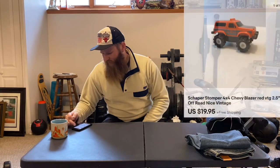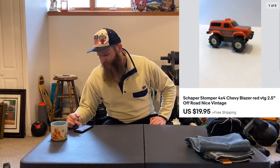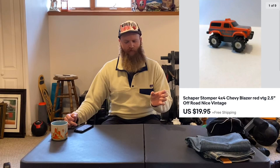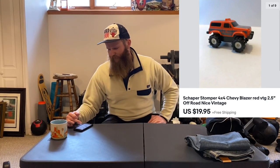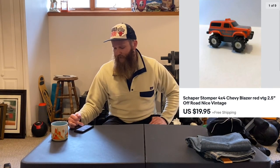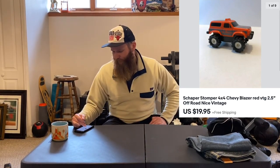Next item was, we already shipped it out. It was a Shaper Stomper 4x4 Chevy Blazer. It's these little plastic off-road vehicles. Got that in a bag of like five other cars for $1. So cost to me was probably, we can just say $1, or probably like 25 cents. Sold it for $19.95, free shipping, but still a nice flip for a little car.